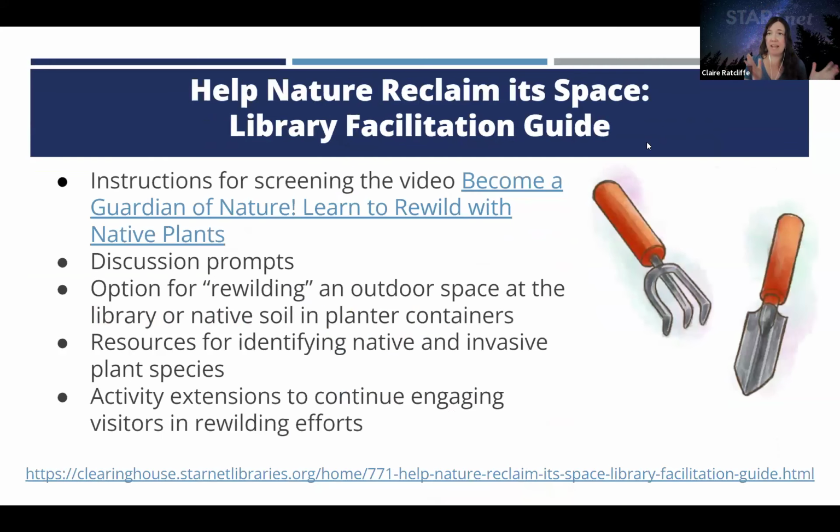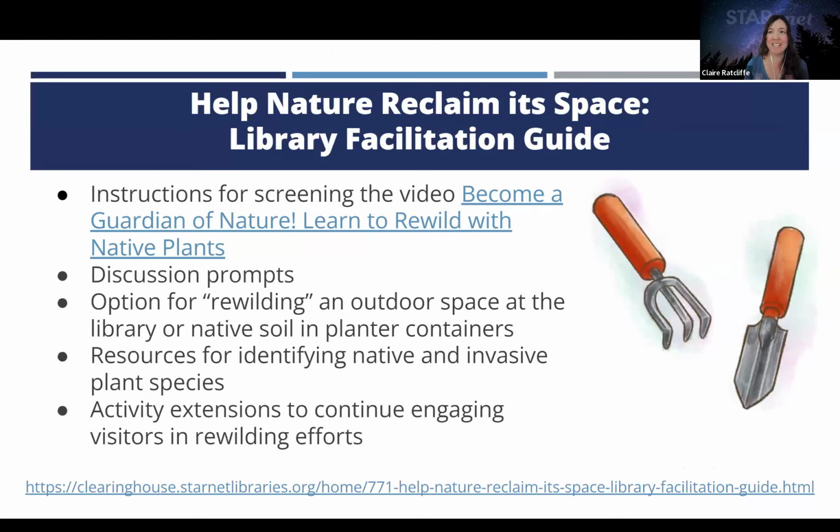So with this being a patron-facing guide that you can hand out, we also created a library facilitation guide. So if you want to have a spot on your library grounds that you've gotten the okay from the administrators that you can just leave this little patch alone, put a sign there, we did put together a facilitation guide. So it includes instructions for screening the video, Become a Guardian of Nature: Learn to Rewild with Native Plants. So you can start off your program just by watching that short video.